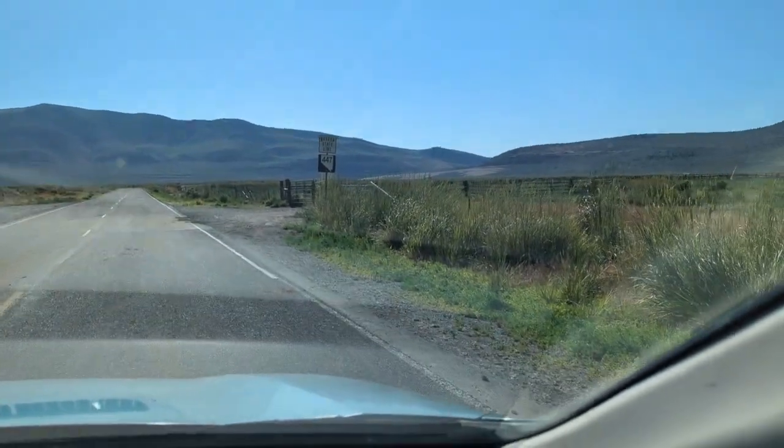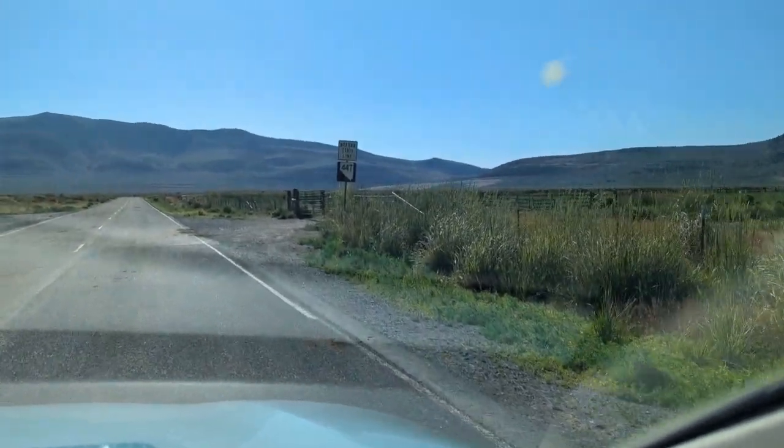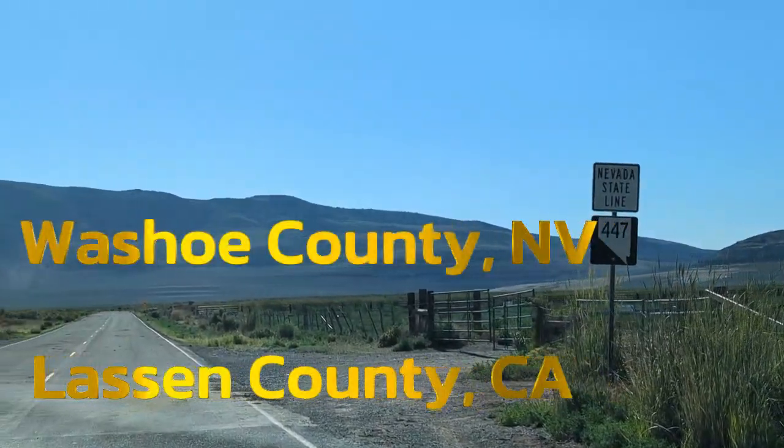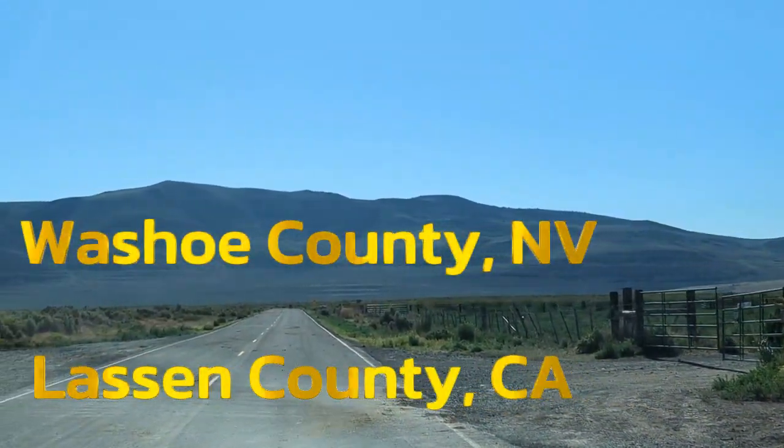Okay, here's the Nevada state line. We're crossing in from California back into Nevada, from Lassen County, Nevada, into Washoe County.